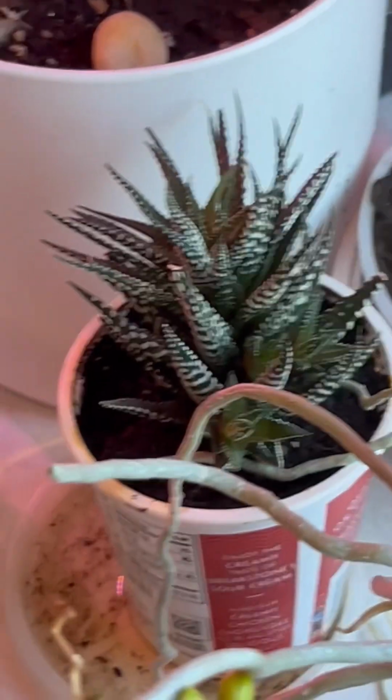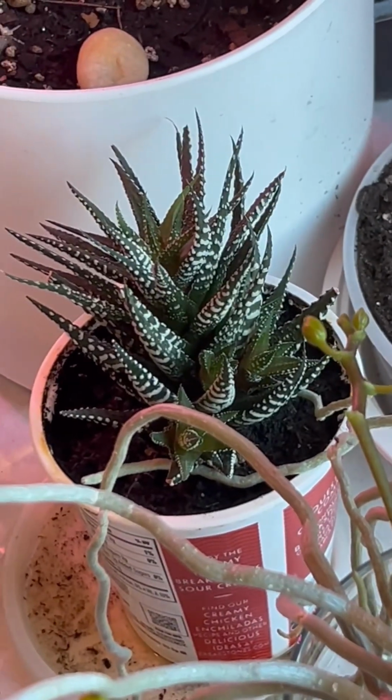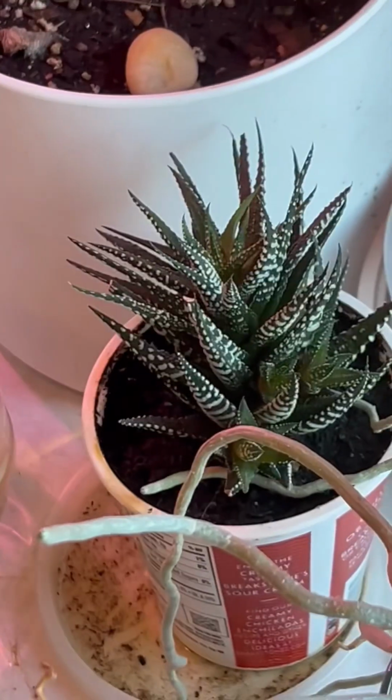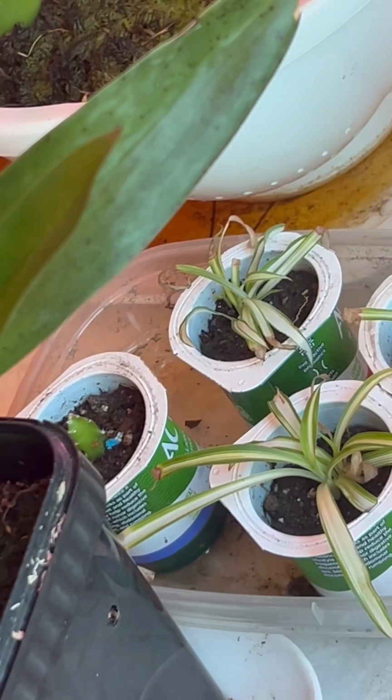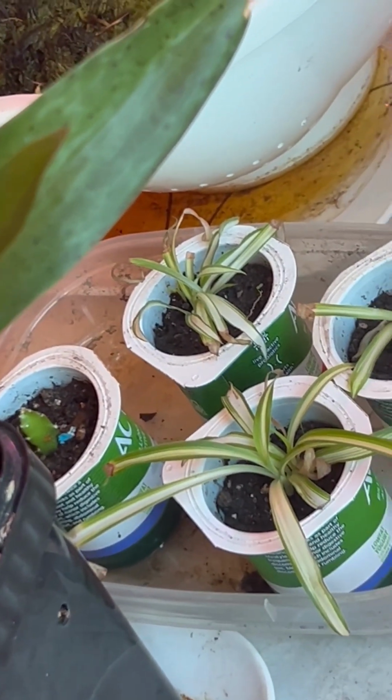Let's see, I've got my succulent over here that's pushing out little pups. I never expected that to happen, but I repotted it and it's doing good. Spider plant pups. I've got dragon fruit cactus pups. Everything is doing really well.